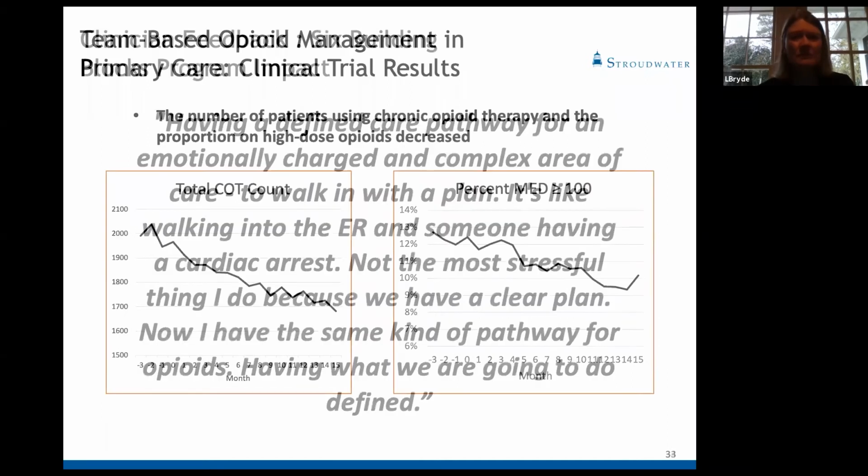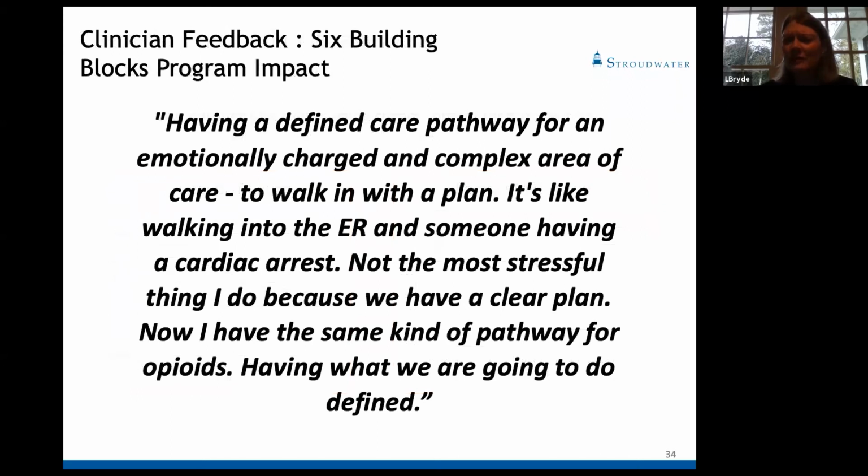Next slide. And then there was also a qualitative component that was recognized, and that is one of the physicians in one of those early practices that implemented the model found it to be very beneficial. And you can see the quote here, that it created that defined care path that reduced the level of stress and gave assurances that folks knew how to manage that patient more effectively when they walked into the room.